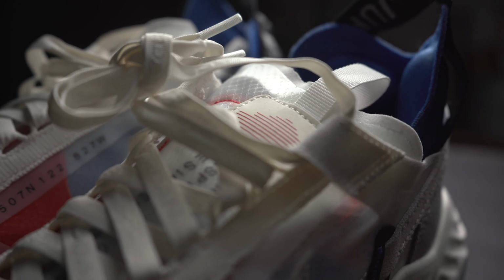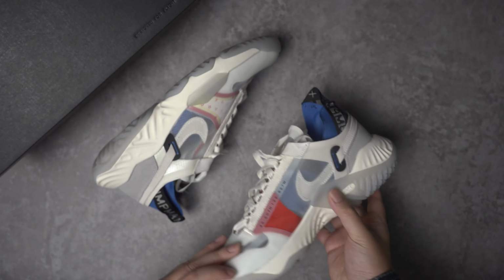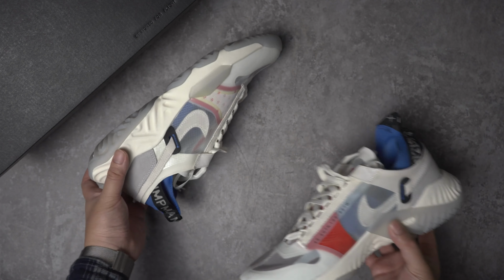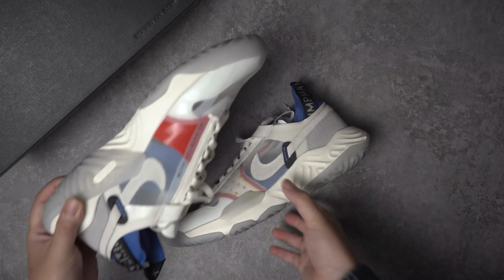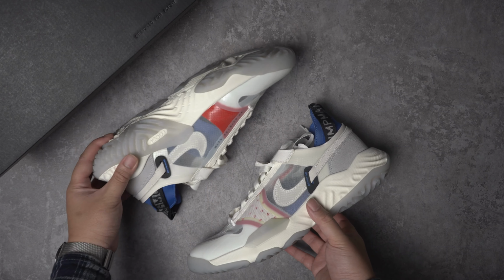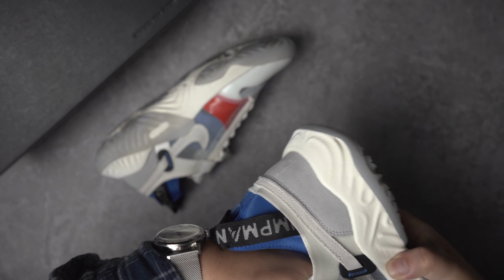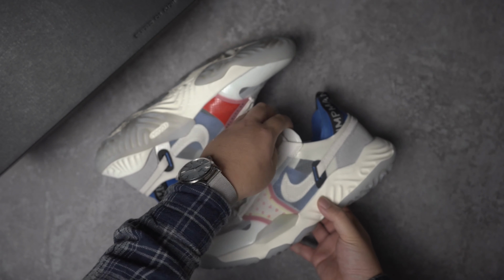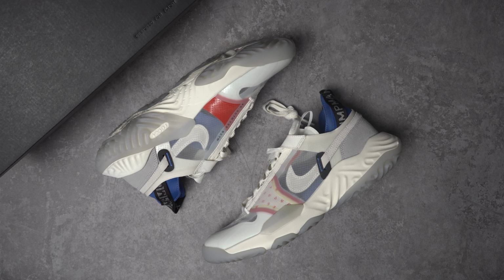So with every iteration of the Delta so far, I've liked it more and more. First it was the SP, and then it was just the Delta by itself, and now the Delta Breathe. And with every one of them, it seems like they've been listening to what reviewers have been saying and just slowly adding things that people have been wanting. And I think at this point, I just couldn't help myself. I had to buy a pair. So I'm just gonna go over some of the things I really love about this sneaker.